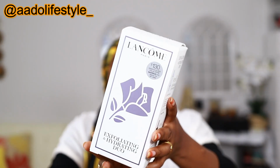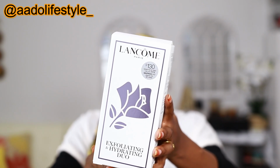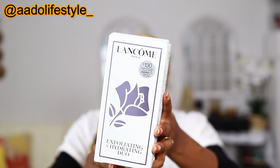And this is the Lancome Clarifique, the Lancome exfoliating and hydrating duo. This is the Clarifique toner, and also the Genifique serum. I rave about this, and even though it was a hard decision for me to repurchase it because of the price point, it is not because of the quality of the product. It's the price point that is the problem.